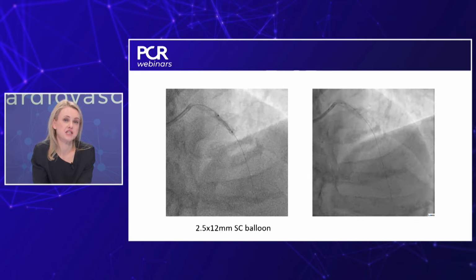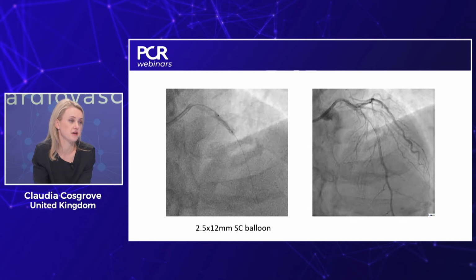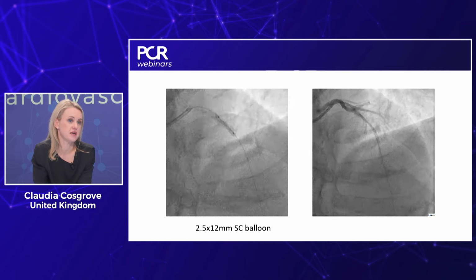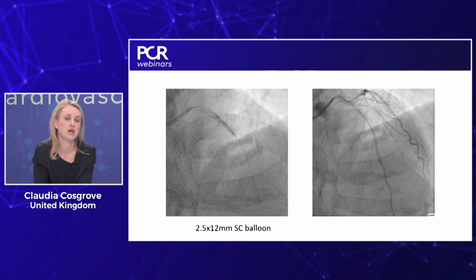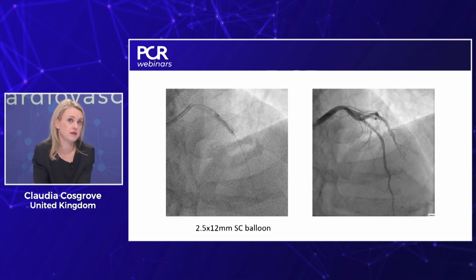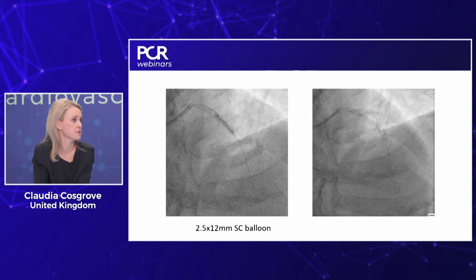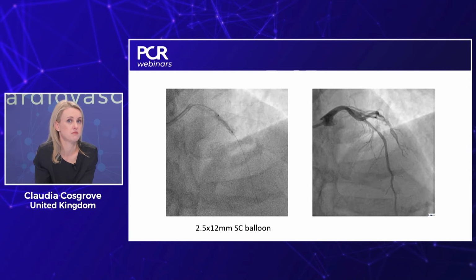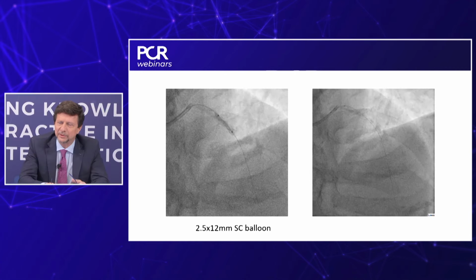I think that's the temptation in a STEMI, to directly stent because we worry about distal embolization and no reflow. But we often do see a lot of calcium in STEMIs, and we need to prepare the vessel adequately, otherwise we're not going to get a durable result. Fortunately, this wasn't a heavily thrombotic lesion, so we do have a little bit of time to assess the vessel more thoroughly and perform some further balloon-based calcium modification. So which was your next step?